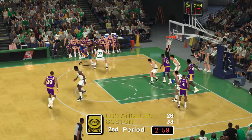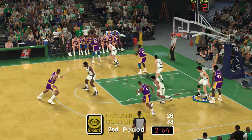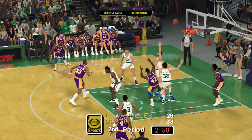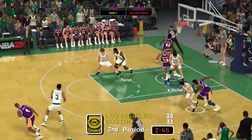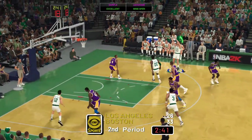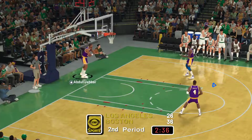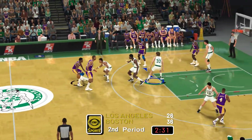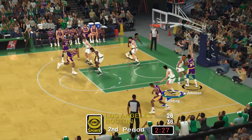Johnson surveying the floor. Pass to Worthy. 6 feet out. The putback. Just couldn't take the lid off. They had their chances, but came up empty. It's 3-on-3 on the fast break. 3-pointer, Bird. That's good, and it's his 4th basket of the game. He's a strong 4 for 6. Could there be any doubt? I mean, Bird's such a dead-eye shooter. Sometimes this guy practices threes with his eyes closed.